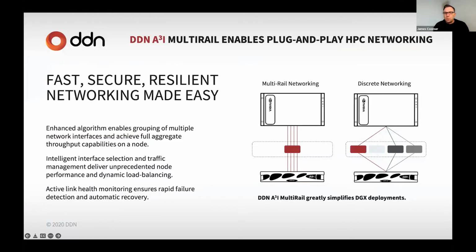The other thing we did a while back was multi-rail. We've had it for a while, but we made it quite a lot easier because, again, many of these customers don't want to spend lots of time messing around. Now the Exascaler client, when you install it on these EGX systems, kind of knows where it is.